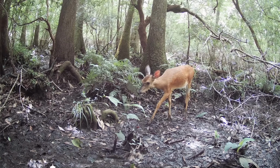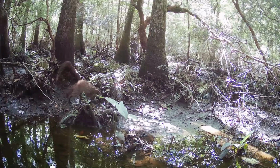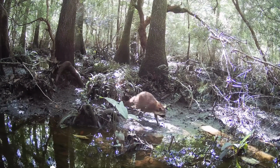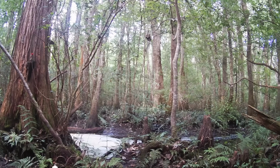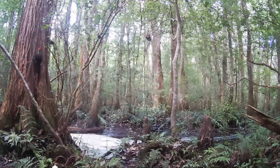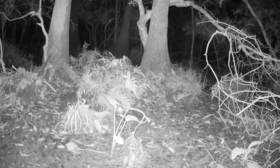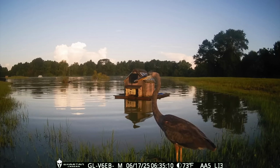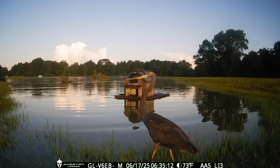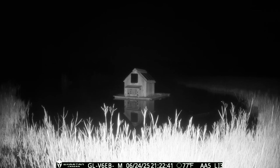Alright, now let's check out the wildlife cams down in the swamp. Got some deer activity. Mr. Raccoon heading into work. Hey, there's a nice looking woodpecker with a big bright head, looking for his next meal. And there's Peter Cottontail. And there's a good sunrise shot of Mr. Longneck, cruising the banks. And if you want to know what the pond sounds like at night, this is it.